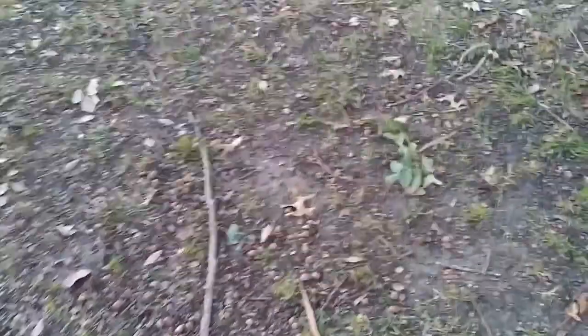There was a little squirrel with his head poking out right there a minute ago. Come on. There's lots of little acorns here. Lots of little sticks. It almost seems to me like they moved the acorn work down here. Lots of sticks. Lots of acorns. They're drying. I think they're drying the acorns. I think that's what they're doing.